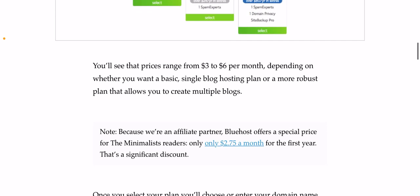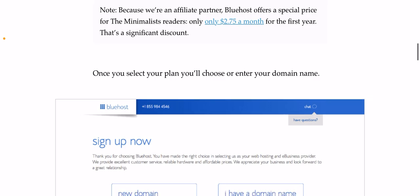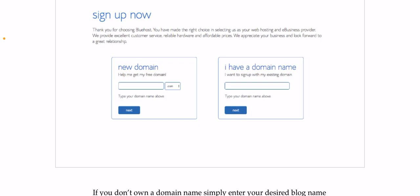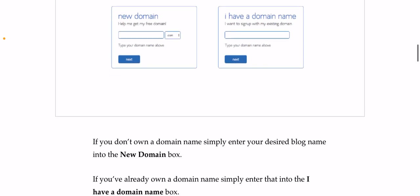Then the next step is start your blog by adding WordPress. Next, you will install WordPress, which is free. Don't let the word install intimidate you though. It's much easier than it sounds, and Bluehost does all the work for you.